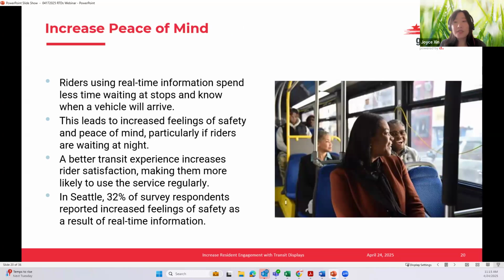Riders using real-time information spend less time waiting at the stop and know when the next bus will arrive. This leads to a feeling of safety and peace of mind, especially at night. A better transit experience improves rider satisfaction and makes them more likely to use the service. Research in Seattle shows 32% of respondents reported an increased feeling of safety as a result of real-time information. A personal example: at night, if I know when the next bus or metro arrives, I could stay at my friend's apartment longer instead of waiting at the station alone. That makes me feel much safer.